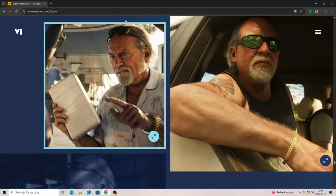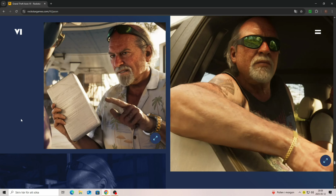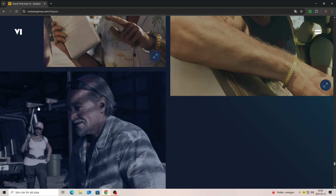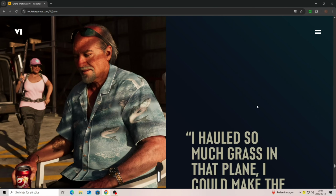Alright, that was the guy we saw in the trailer talking to Jason. So Jason is renting a place from this guy, an old-timer drug dealer, whatever, smuggler. Doing business deals, and this is his wife, I'm guessing. His third wife.